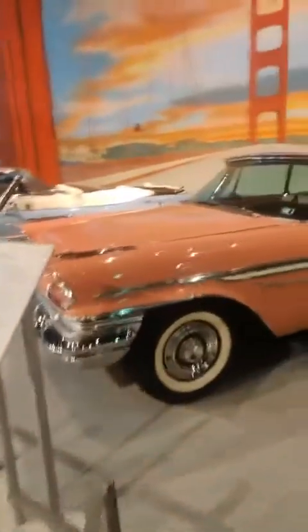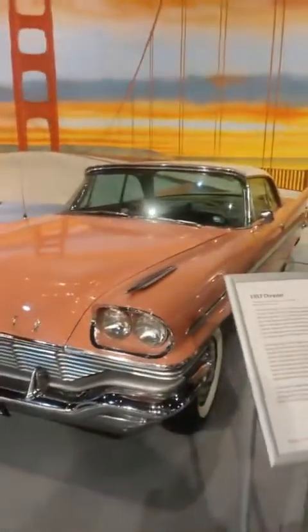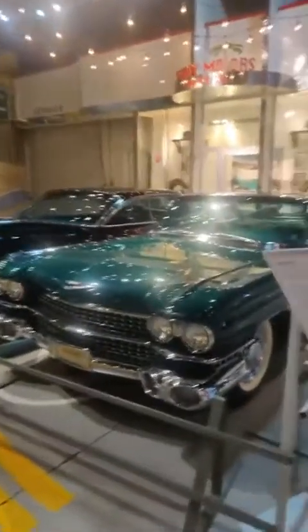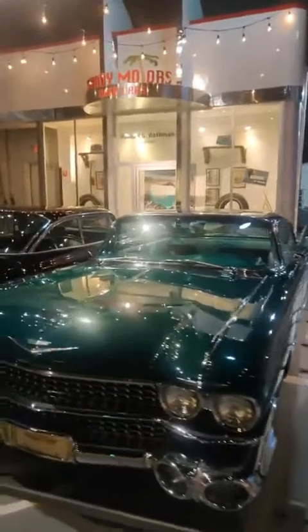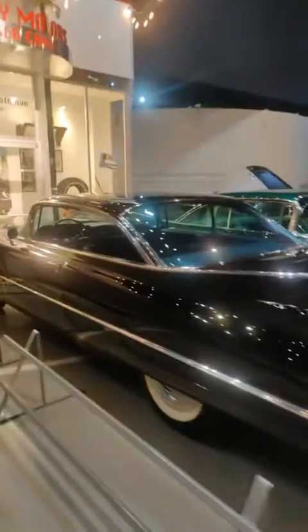But I wanted you guys to see something really cool on the other side here, because I'm almost out of time. This is a 57 Chrysler. It's 4:48 right now. Look at these Cadillacs. Look at this 59 Cadillac. Shady Motor used cars. Look at this one, 59 that way. And this one is a 59 that way. Look at that, black and green. I love it, man. These cars are incredible.